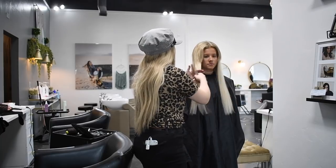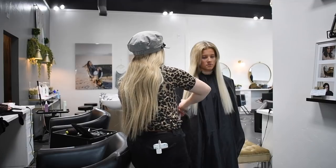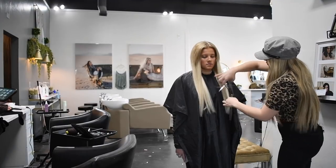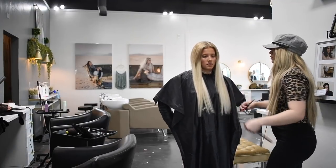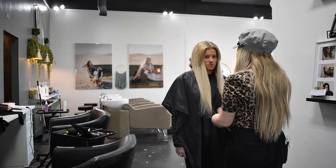She also knew that these extensions were a little too blonde, but it honestly looked so good at the very end. They blended so, so well, better than I thought they were going to. And now she's excited to even be more blonde in the future. So I was super happy with how this transformation turned out, and so was she.